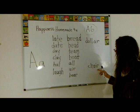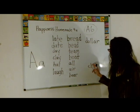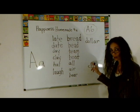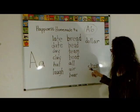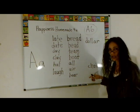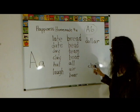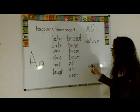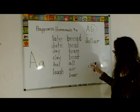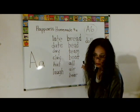C-H-A-I-R. The reason I wanted to put this one on the spelling list is I think some of you have noticed that this letter combination has its own sound, ch. The letter C has the sound k. The letter H has the sound h. But when you put them together, it's not ch-ha. It's not ka-ha. It's ch. It has its own sound. So if you want to practice that one, go for it, because C, letter C, is coming up soon.